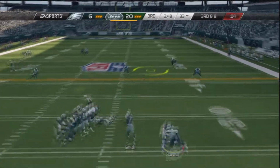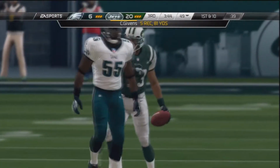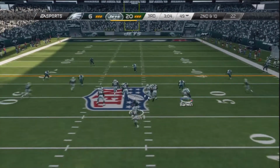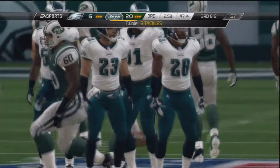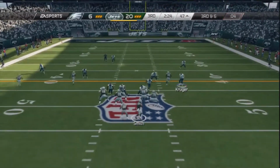Smith dropping back. Geno Smith firing. He finds Chris Givens, who is already to the 50-yard line. 5 receptions, 81 yards for Givens on the day. Smith now from under center again. Handoff Powell, who is then immediately brought down, but does get a 4-yard gain off of getting spun.